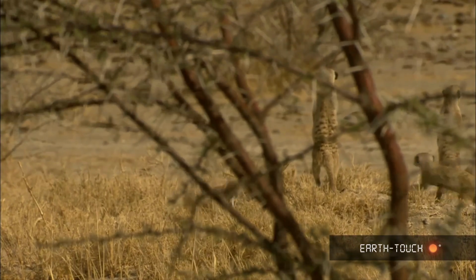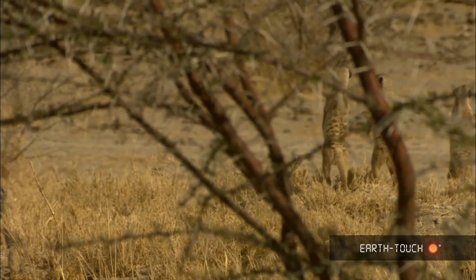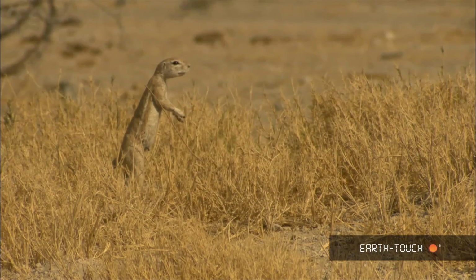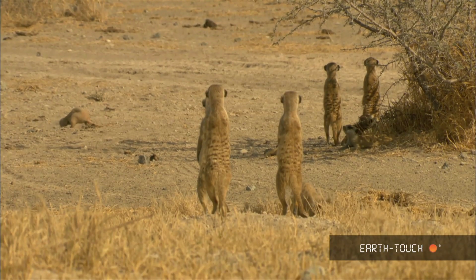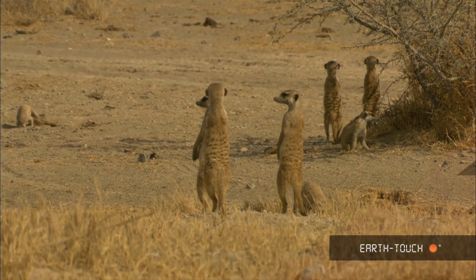Now this is when it got really interesting. A group of meerkats came upon them, and I thought that there might be a bit of an altercation. But I was completely wrong. They were very content and very calm with one another's presence, and they do even share burrows at times.